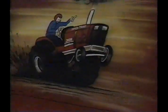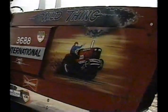Let's keep an eye on him. This guy's keeping an eye on him. He's sitting out there 300 feet away knowing that old Joey's going to be coming after him like a fast-moving freight on a Wild Thing. Well, 30 years in the sport. He drives the Wild Thing. It's an International Harvester.